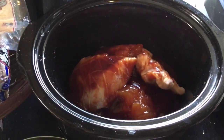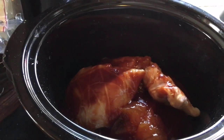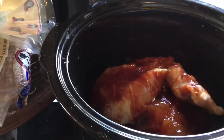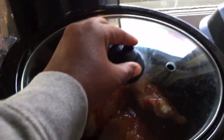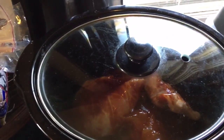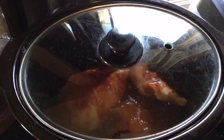Last thing I'm preparing in the crock pot is some chicken breasts. What I've dumped in there is some Sweet Baby Ray's barbecue sauce, Hawaiian style, with some apricot preserves and a little bit of honey. I'm just gonna put the lid on that and let it cook. When it's done, I'm possibly gonna shred it. I don't know how I'm gonna use that, but it'll be a meat that's already prepared.